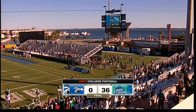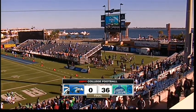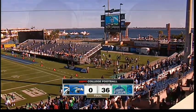It's time for our GSC digital recap here from Pensacola, Florida, where West Florida defeats Shorter 36-0. Don Russell along with Rick Rhoades. And Rick, a close game in the first half.